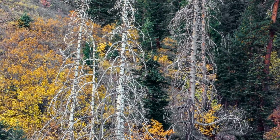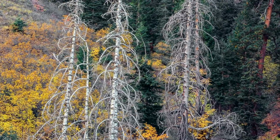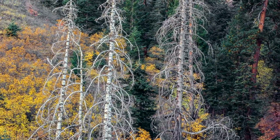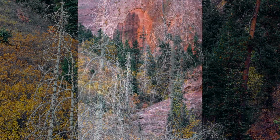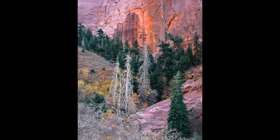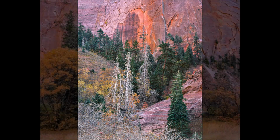I really like the elements of this picture and how those dead silvery snags are sort of the focal point. I really like that arch shape at the top, and of course the glowing wall is so nice. So I'm really glad to have gotten this image.